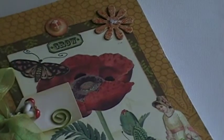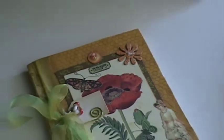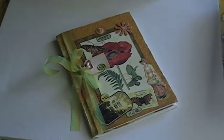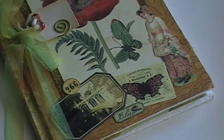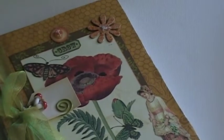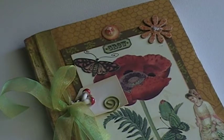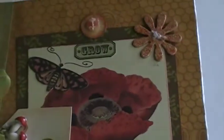So it's really beautiful. And what she had sent me is this very pretty journal that's a gardening journal. She wanted me to feel better that day. I was having a hard day that day. So it's very pretty, embellished with butterflies and vintage floral botanical images. Those little mushrooms, and it says grow, and I'm really blessed that she sent it.